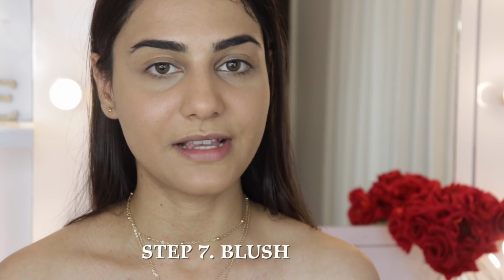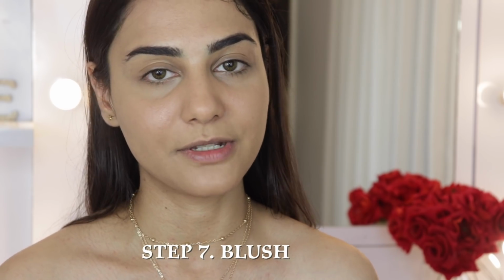So that's it with the eyebrows, and for my blush today I'm going to be using the Lakme Lip and Cheek Tint in the shade Plum Feather. So I've taken a very tiny amount on my finger. I'm going to dot it on the apples of my cheeks, and then using my hand I'm going to blend it in.